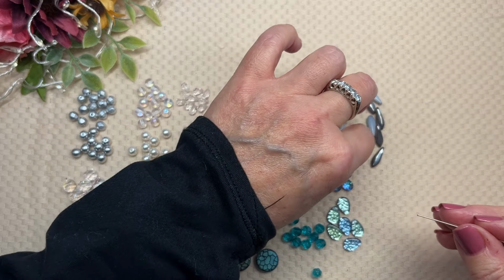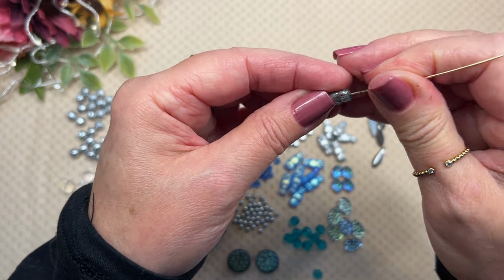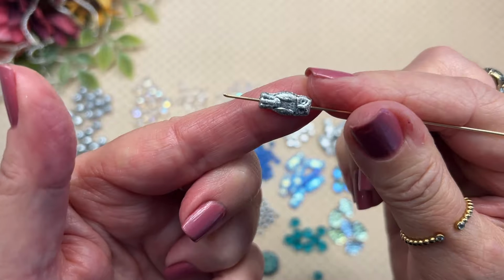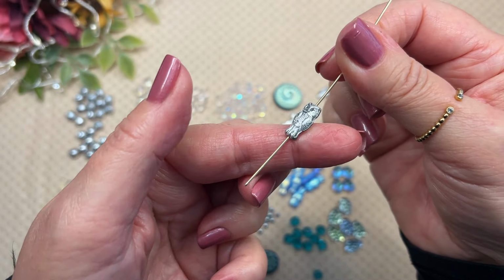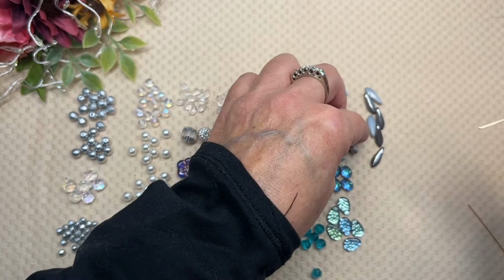So just really beautiful. And then here's our little owl again in the silver. He is amazing in the silver, and it looks like a metal bead again, but it is glass. It's so pretty. I don't want to put him down.